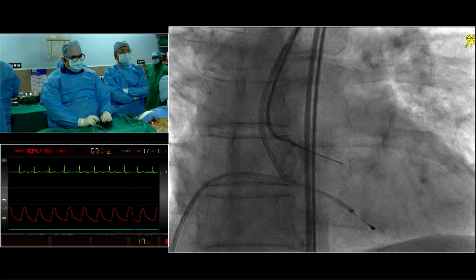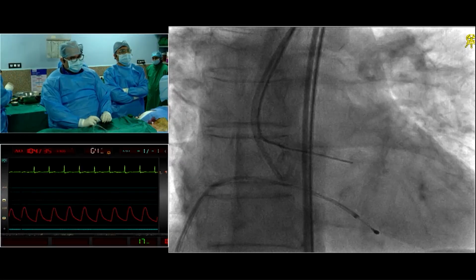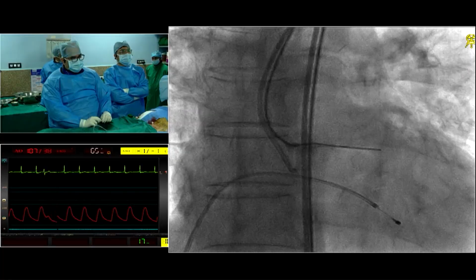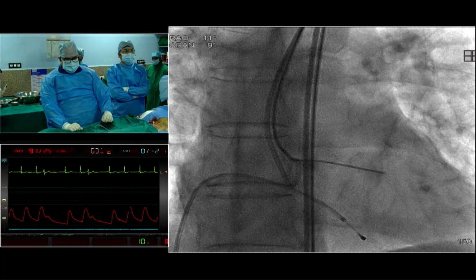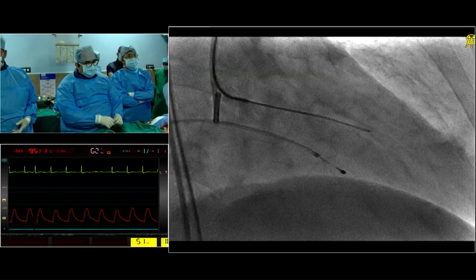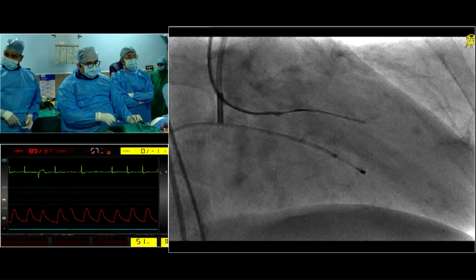We can see the calcium in the aortic non-coronary cusp, and the wire is already in. See, this is the wire, as I believe. Come to the RAO caudal view, please. Give a RAO 30 degree, please. Okay.